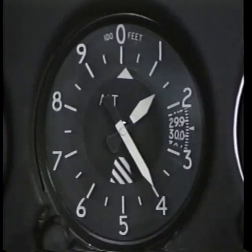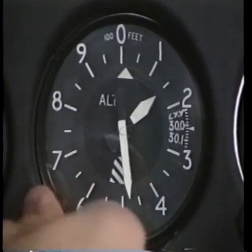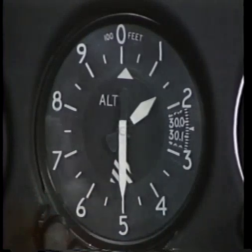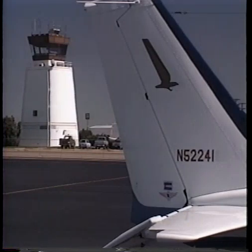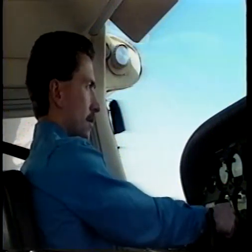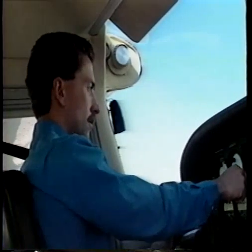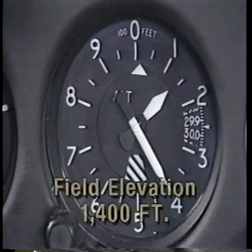As you can see, the distance between the printed numbers represents 1/10 of an inch of mercury. Since the barometric pressure changes approximately 1/10 of an inch for every 100-foot change in altitude, moving the scale 1/10 of an inch will cause the pointers to move 100 feet. Altimeter settings are provided by FAA facilities such as control towers and flight service stations. Before every flight, you should adjust the altimeter to the current reported setting. If you set it correctly, your altimeter should read the field elevation.